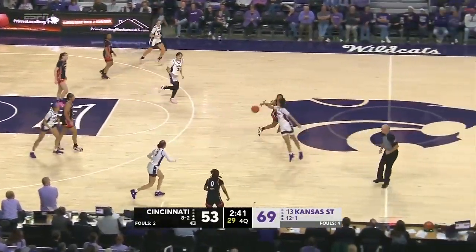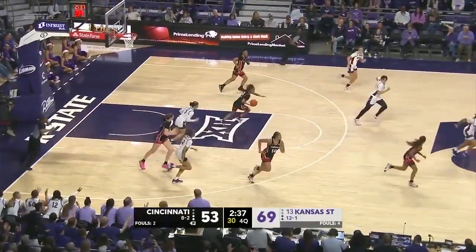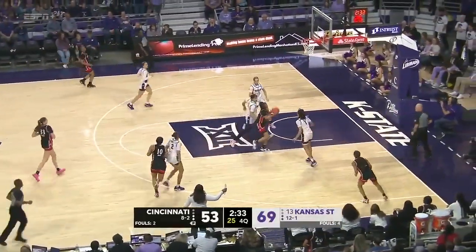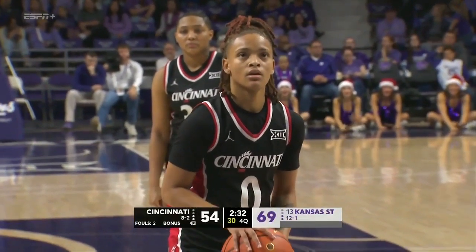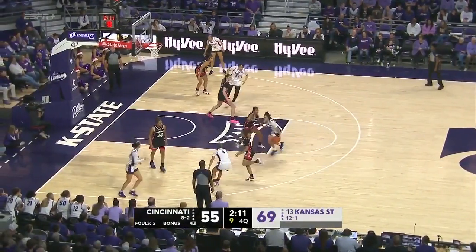She gets a steal here, but throws it away to Walker. But Walker did not see Mann recover and get another steal. Chloe Mann showing all of the toolbox. She is going to most definitely be one of those players for consistency. Freshmen trying to find their own consistency. Coaches asking a lot.